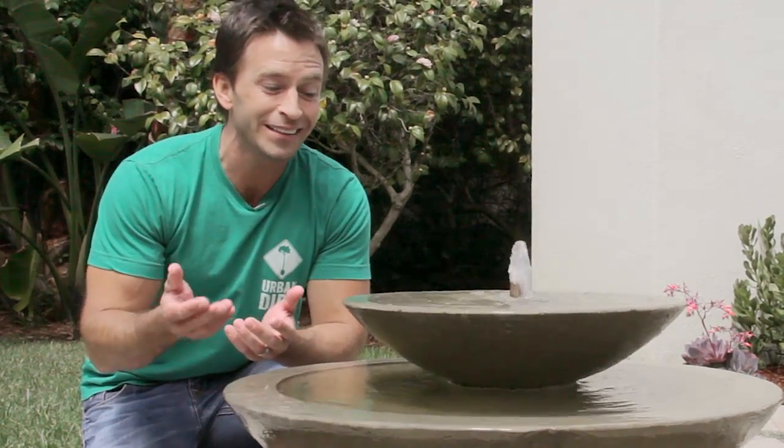A water feature in a garden is always an important asset, especially if it's a native garden and you want to support all the natural wildlife. Plus, it adds such a great soothing sound.